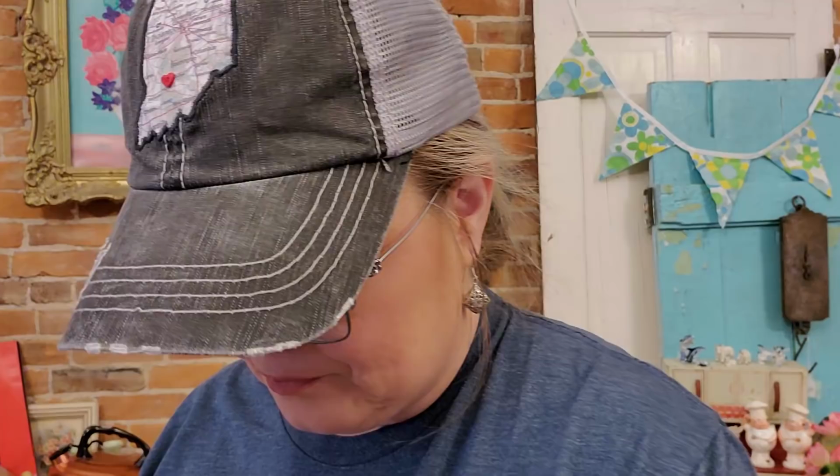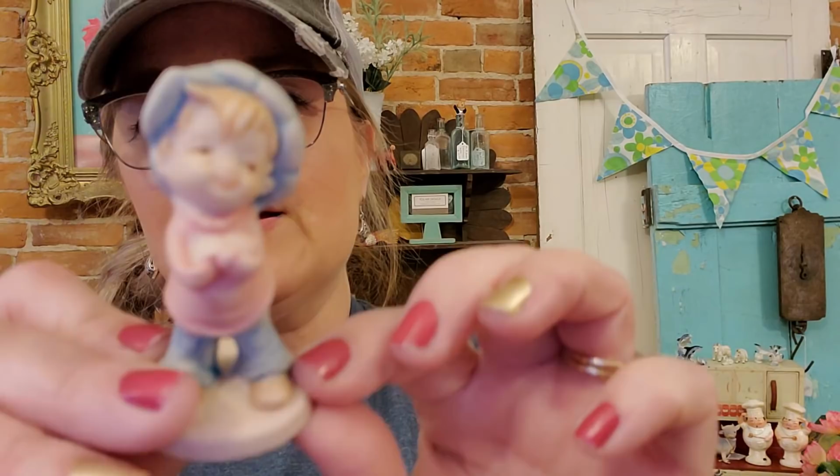Now this says something on the bottom, but I can't make out what it is. But he's a little boy. A little boy child. He looks like a stinker, doesn't he? But he's got pants on. So apparently the boy children were allowed to wear pants, and the girl children were not.